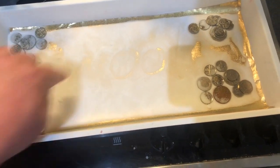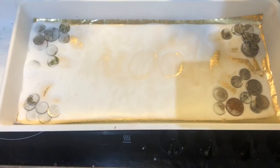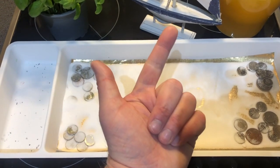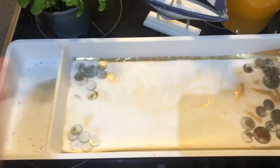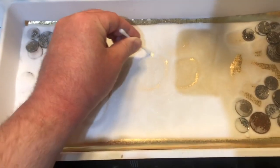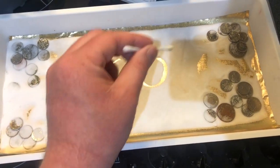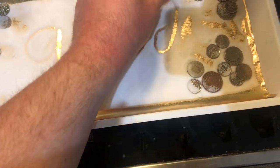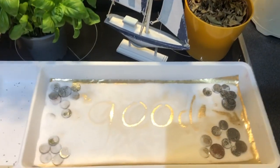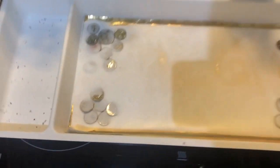Are you ready? Hopefully the pirates on our pirate ship are good. Can you say that? Good. Sound out good? G-U-D. Again? G-U-D. Let's write it. G-U-D. Let's check it. G-U-D. Good! I hope the pirates in our pirate ship are good. Have a go at home. Can you make a treasure tray? Ooh, pirate treasure.